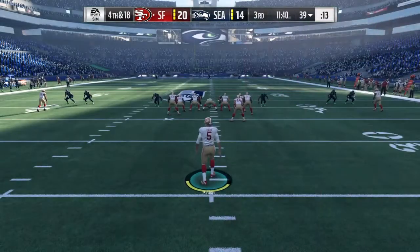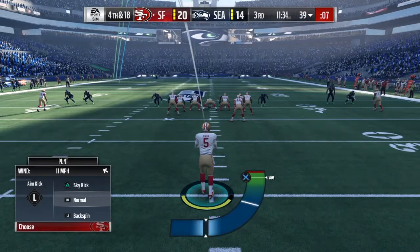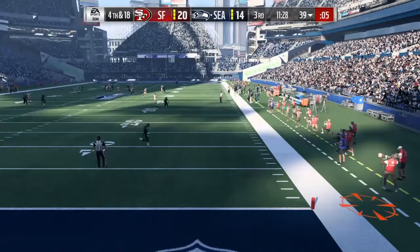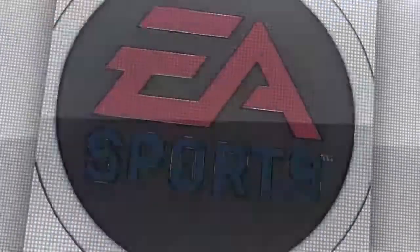Here's Bradley Pena now as he's on to punt for San Francisco. He gets this one away, and boy, it's another boomer. Out of bounds as he appeared to be looking for the corner. He got it. They're going to mark this at the 4-yard line.